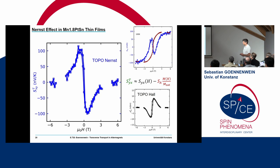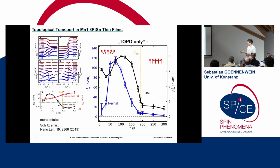I don't want to go into too much detail. We did that for many temperatures, and then you can try to compile all your data, and the particular thing about these manganese platinum tin thin films is that they have a higher order phase, which is collinear, and then there's a spin reorientation, and it goes non-collinear. And it appears that both the Hall and the Nernst have this finite topological, so presumably spin chirality related, effect that only is there in this lower temperature phase, but the amplitudes are different, and we started musing whether we can do better in the analysis, and we came up with an idea, but I'm not sure it's really improving things. If you want, it's all in this publication by Richard.